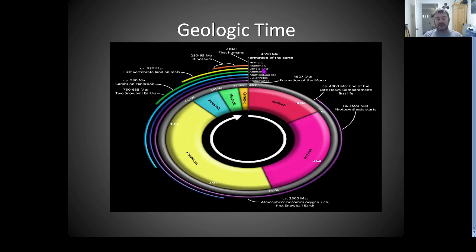This is the geologic time scale. It's supposed to be a circle, but I stretched it so it's more of a donut. But in any case, you can just get your idea of how giant time is. Most of everything that happened in North America here along the East Coast occurred right here and on. Basically we're mostly Paleozoic rocks.